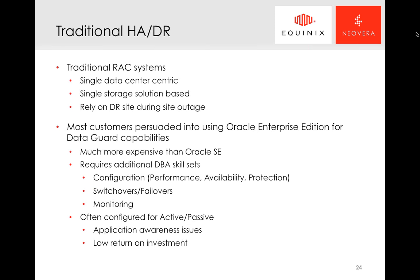So a traditional RAC system is typically single data center centric, so everything's in the same data center, typically the same cages or in close proximity to each other. It is typically a single storage solution, so you don't have multiple storage arrays sitting behind the RAC traditionally. You may rely on a DR site if you have a site outage. So you've deployed a standby database or something on another site somewhere, and that's generally your passive DR site, which is what most people do.